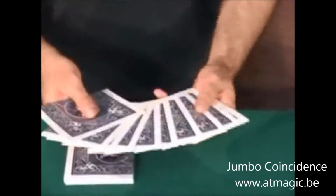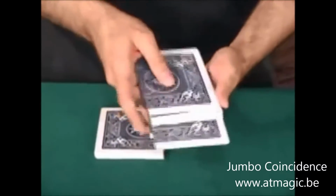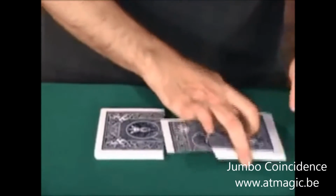So just put your finger on the back of any card that you like. Anyone will do. This one over here, do you want to change your mind? Maybe the one card above, the one card below? Alright, you definitely want that one. I'm going to take your card. I'm going to leave it right there so it's sticking out halfway.